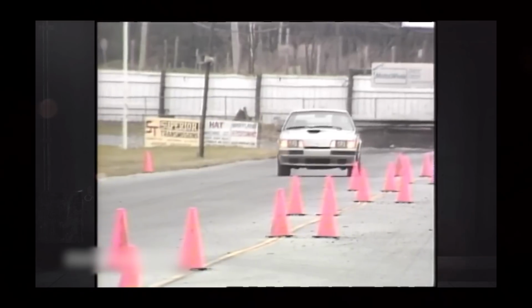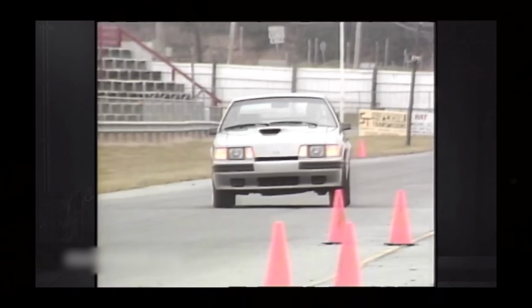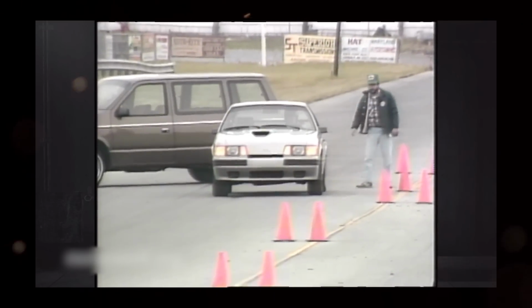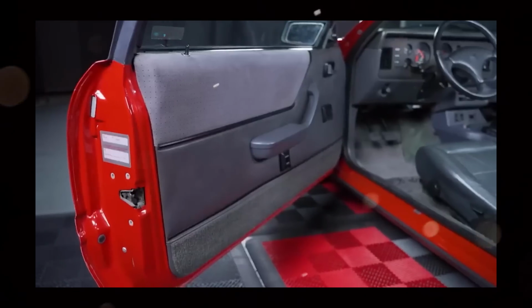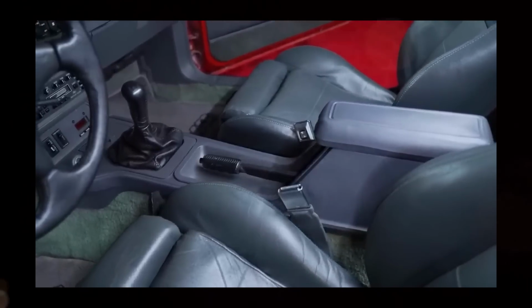Ford thought they could reinvent the Mustang as some kind of Euro sports car, but fans just wanted raw, unfiltered muscle. The SVO was quickly forgotten, and Ford quietly killed it off after just a couple of years. Today, some drivers appreciate it, but back then, it was the Mustang that nobody wanted. Awkward, overpriced, and completely missing the point.